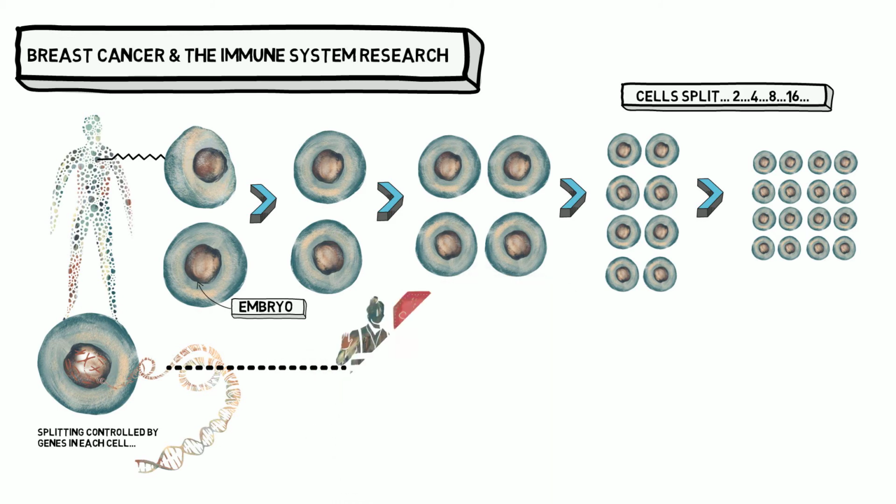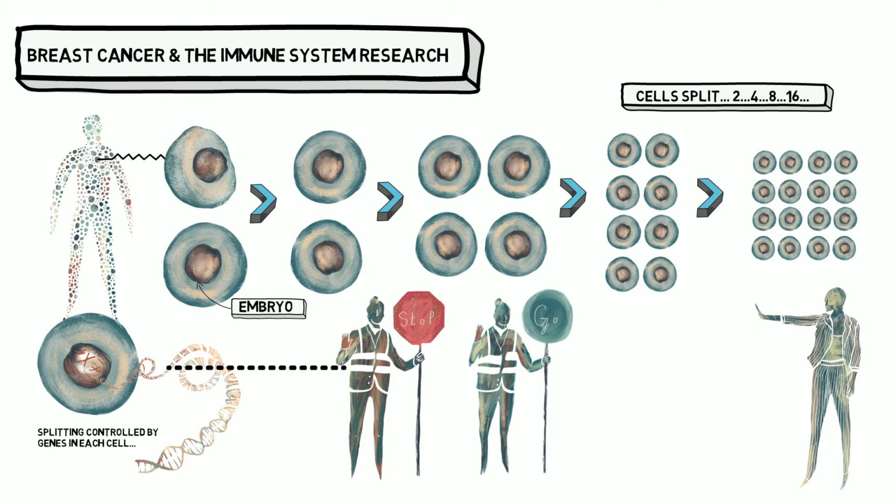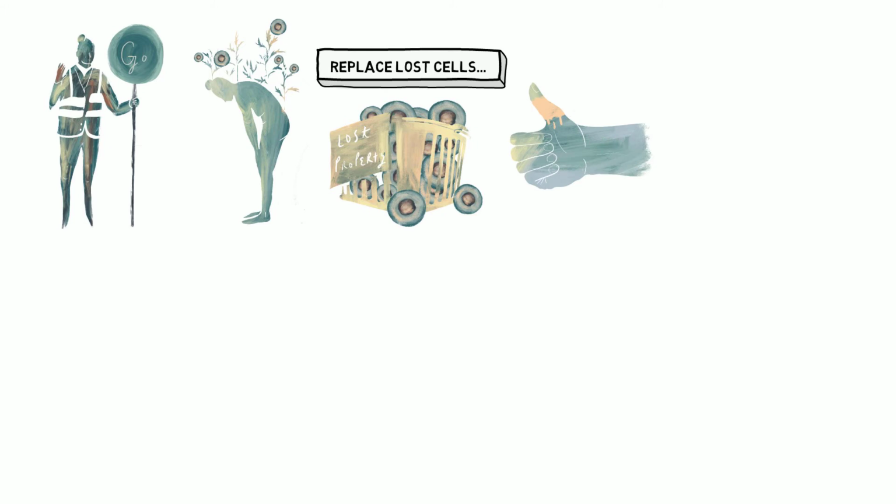They use the molecular version of a stop-go sign to tell the cell when and when not to split. As fully grown humans, it's best if the cells stay in the stop phase, but occasionally you need your cells to switch back to go in order to replace the cells that you lose on a day-to-day basis, or when your body needs to regrow, such as when you have a cut or wound that needs healing.